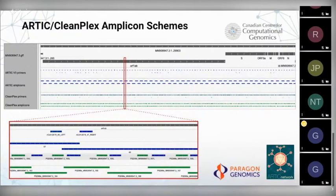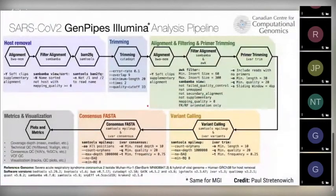and also because it's a much more supported amplicon strategy worldwide. And it's what most of the Canadian partners, members of CanCOGen, use. So it had several advantages. So the pipelines were designed based off this amplicon strategy and based off the work that a number of other people worldwide have been doing, specifically, obviously, the Arctic Network, which is based in the UK, but also our Canadian partners at CanCOGen.